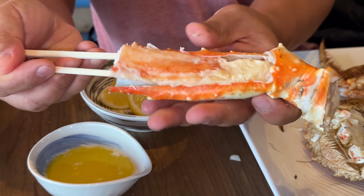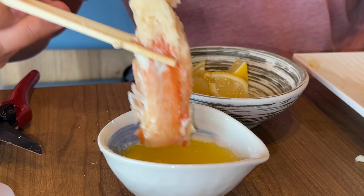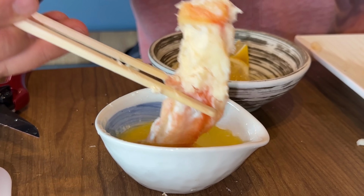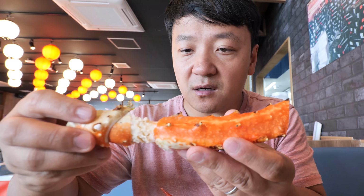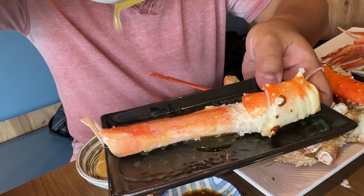Always just so in awe whenever I open up a king crab leg at this giant sweet piece of meat. This time, a little butter. Meat's ultra buttery. This is actually a really nice buffet. I mean, besides the snow crab, if you told me the king crab and the hairy crab was still alive about 10 minutes ago, I believe you. Just not many things in this world more beautiful than that.